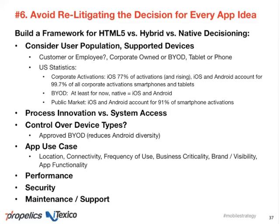I wanted to point out some statistics. The first piece is corporate activations. Good releases quarterly activation reports, and in the last quarter, they found that 77% of corporate activations, and this is a rising number almost every quarter, are iOS activations.